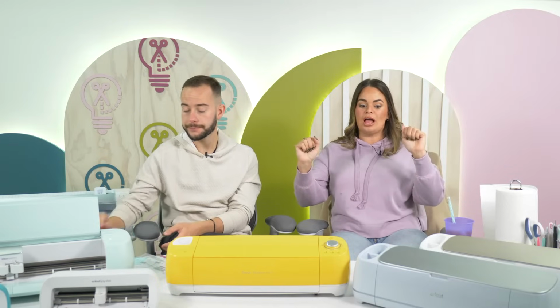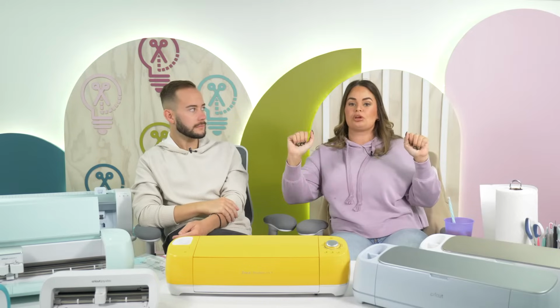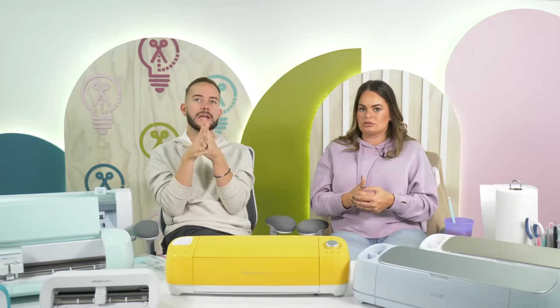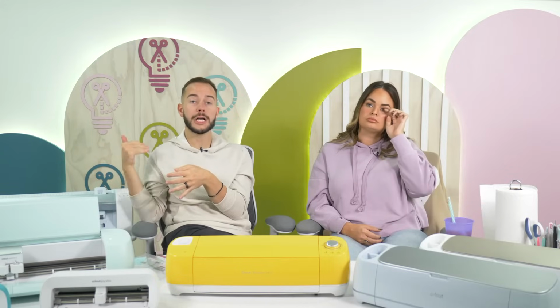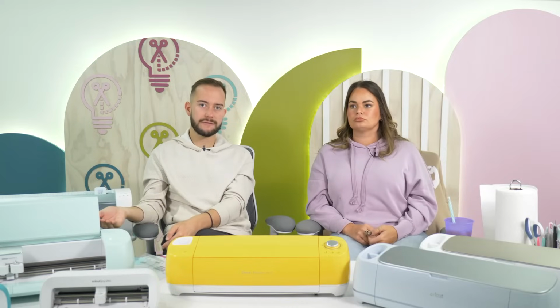So really you're saving $120. If you were to get the Maker 3, you would be spending $120 more just to be able to use smart materials, which we do not like using. That's our perspective. I don't think it's the best quality material on the market. Definitely not. So our stance would be save the $120, get a legacy machine, and you could invest that into more material, supplies, a heat press, a printer, a Makers Gonna Learn membership. There's other ways that we would spend that $120 for your budget.